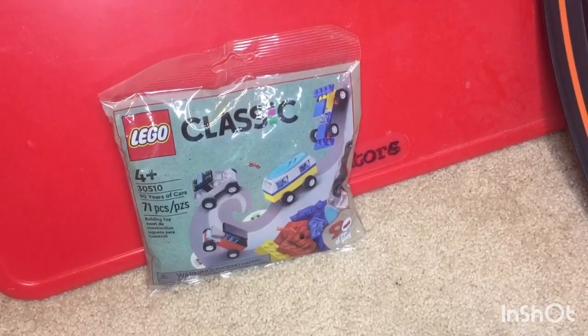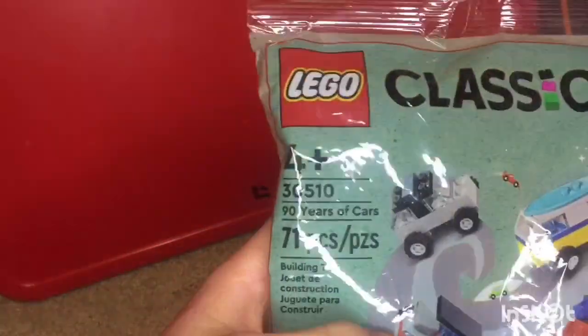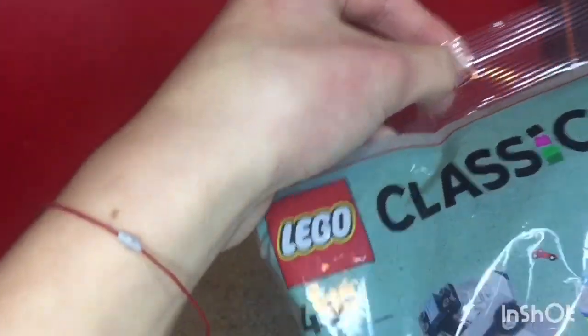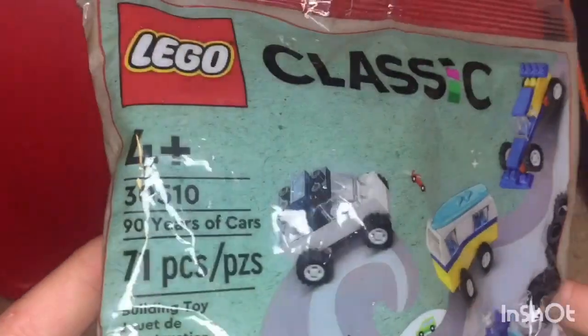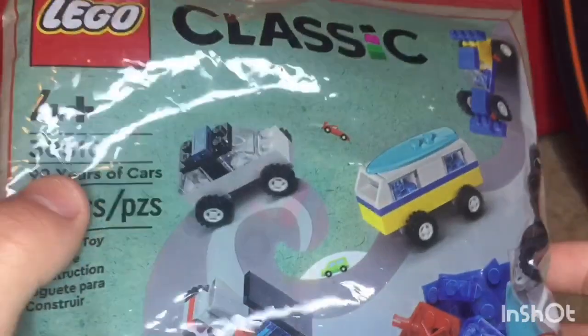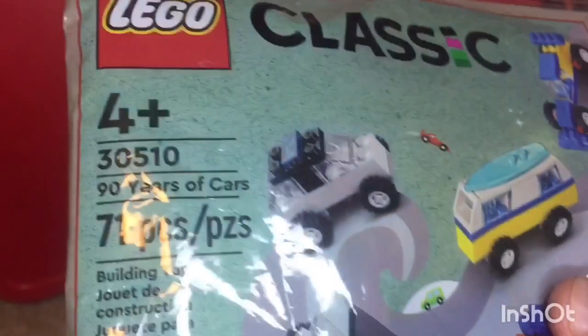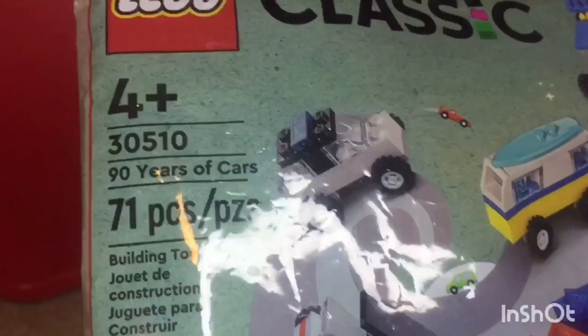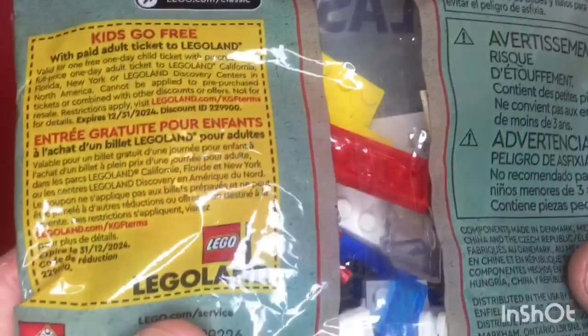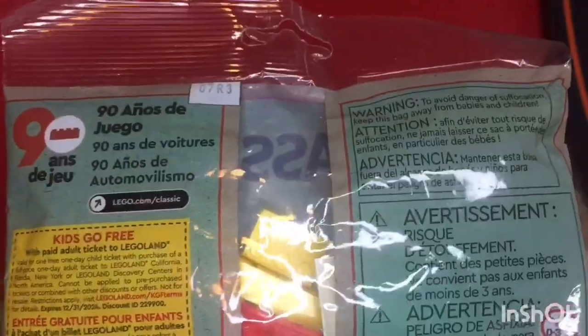So today I have a Lego set here with me that I bought from a golf camp on Thursday. It's 4+, but I like it. I like the wheels. That's the most important part. 71 pieces, number 30510. There's a Legoland coupon that expires next year.